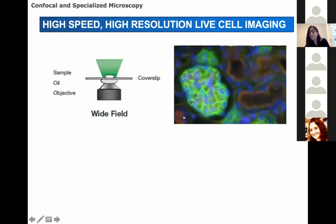So as you probably know, the optimal sample for optical imaging is 2-dimensional. This is why people like to visualize fibroblasts or squamous epithelial cells. The cells are flat and effectively in one optical plane. However, as you may know, biological samples, whether it's a cell dividing or a tumor or an organ, are three-dimensional.